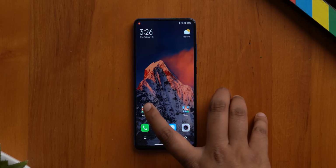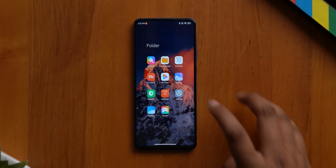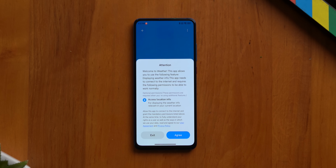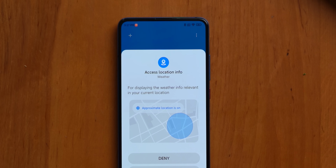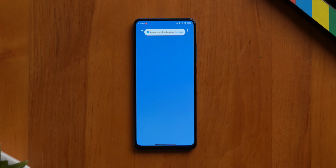Now we all know that privacy is a myth, but let's talk about the privacy features in MIUI. So MIUI 12.5 brings privacy features that are straight from iOS 14. First off, there's the approximate location feature, which basically lets you share a not so exact location of yours to apps. For example, the weather app does not need to know your exact location. So as you can see, I can turn on the approximate location right here before I allow the location permission.